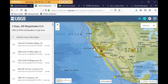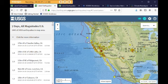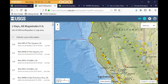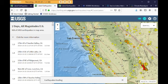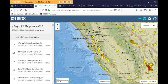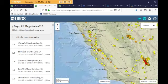Also of note, over here on the Juan de Fuca plate, it's a 4.7, and then along the Cascadia subduction zone, here's some over here. They're getting on up there, 3.2, and so forth. Now down here, there have been a bunch down here at the Pinnacles, 49 right here. That's really ramped up, and some larger ones.